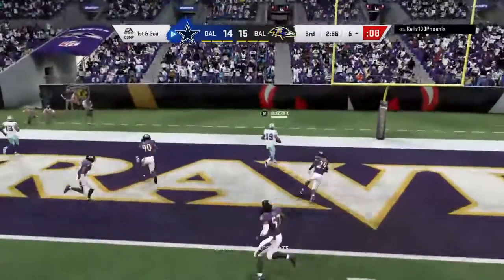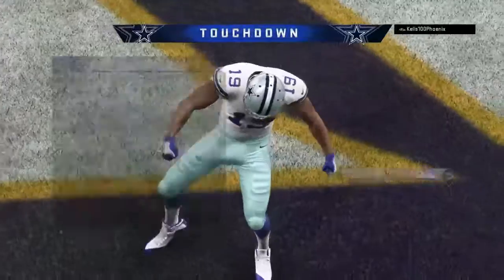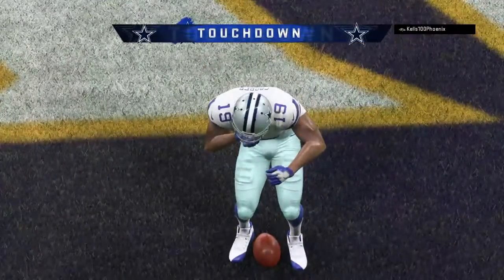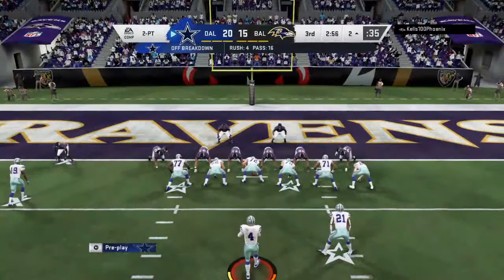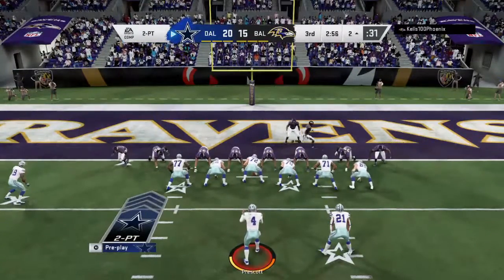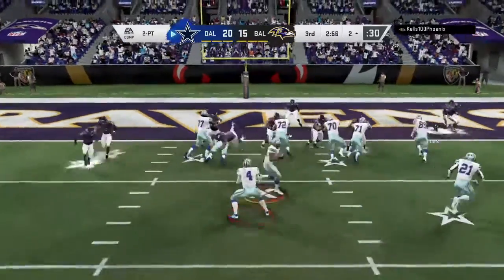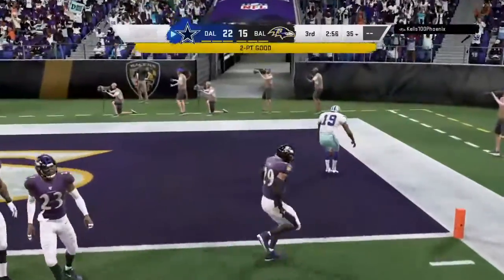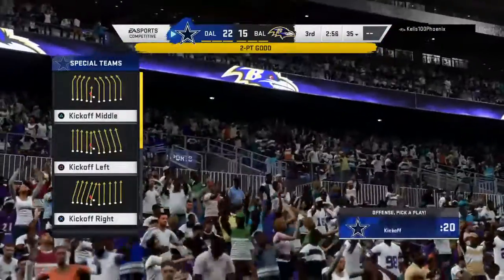To the air again, Prescott. That is caught. It's Cooper for the Cowboy touchdown. 3 touchdown passes now for Dak Prescott, and the Cowboys have retaken the lead. And he will find the end zone here, and the lead moves up to 7.